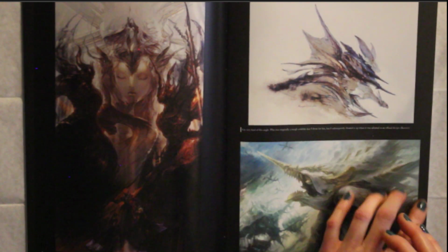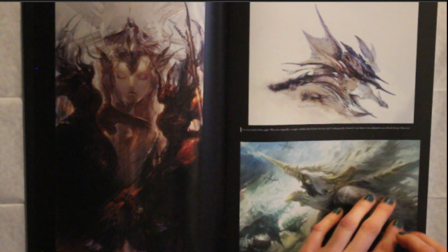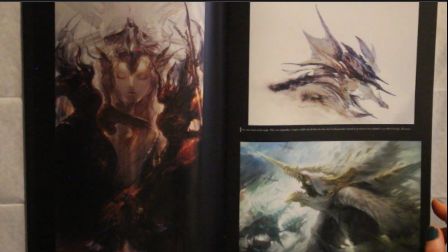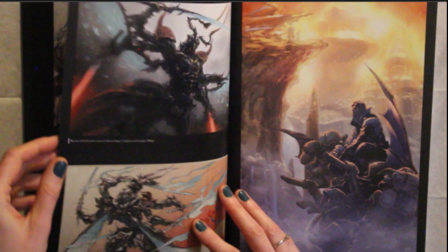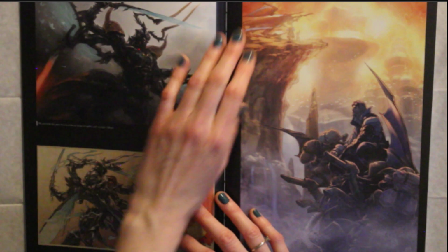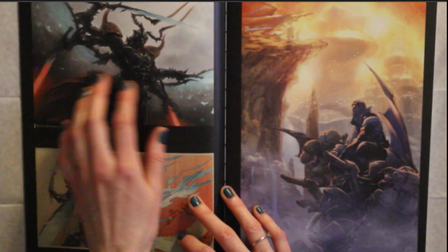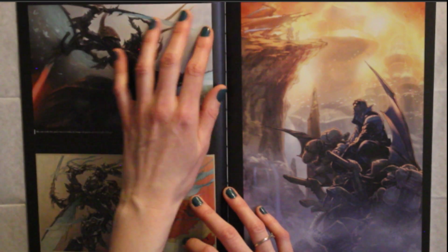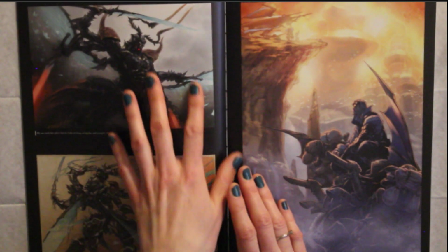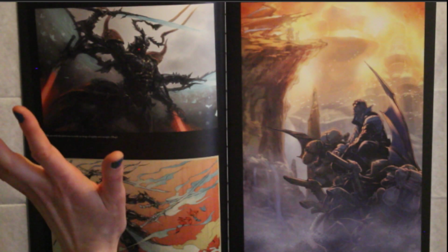This little boy is known as Bismarck, and he is, of course, a flying whale. And then we have Ravana, another one of what are known as trials. In these trials, you fight with seven other players. Can be quite fun, depending on how much you like other people. I'm not so keen, so.